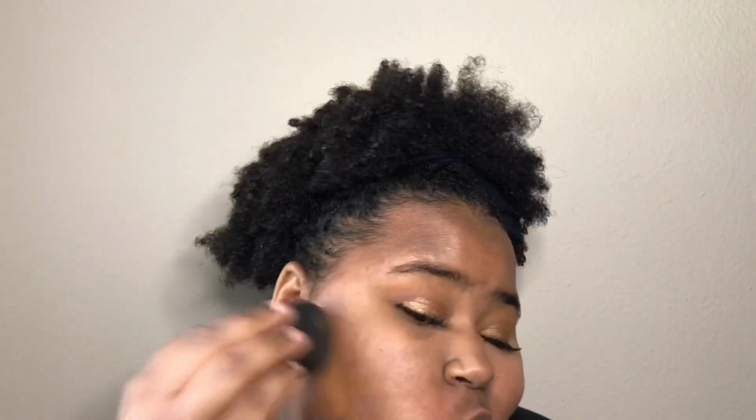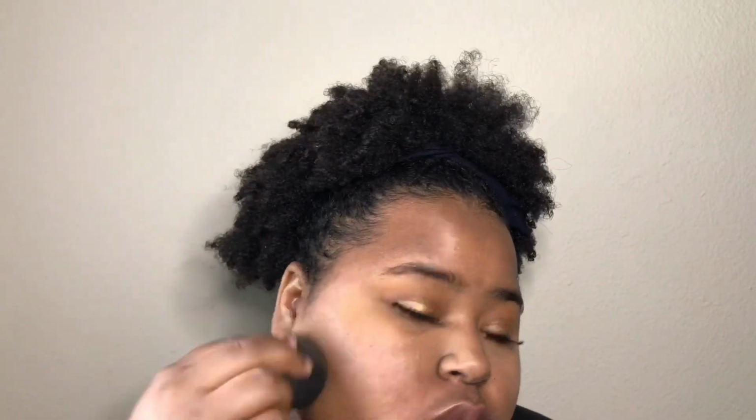I must say this is my favorite sponge. It is from Beauty Bakery. They sell 6 for $18, so you gotta get those. And then I just keep blending it out. The key here is blending, and more blending. Just want to blend until you can't blend anymore.